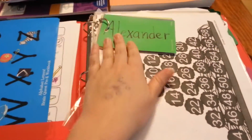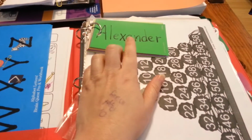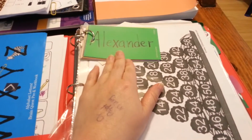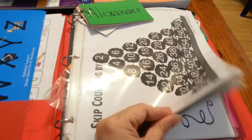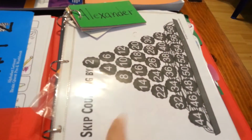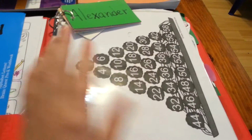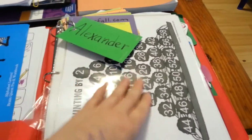And then this here, I've shown this before. This is where I keep all his information for computer websites that he can get into to play, and it's learning games and things like that. So he does that. And then we have the charts of counting, skip counting. So he's still doing his skip counting by 2s. He knows how to do it, but we still go over it. So I have that chart in there.